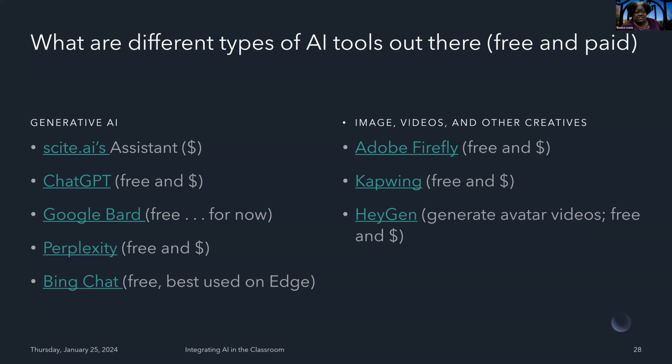Then in terms of generative AI, Site Assistant is free. ChatGPT has a free and a paid version. I forgot to mention that the PDF file that you receive after the webinar has links that you can go to for each of the tools. Google Bard is free for now. There are rumblings that Bard will have a paid version this spring, but no specific date or details as of yet.